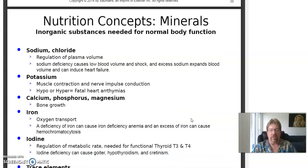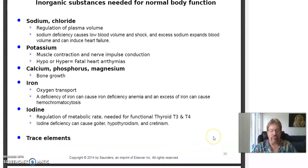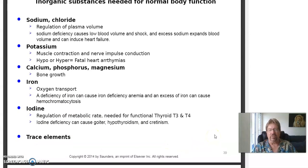Minerals: inorganic substances needed for normal body function. Sodium chloride, very, very important. Electrolytes, potassium is too. Calcium, phosphorus, magnesium. Can't have muscle contraction without calcium. Iron, very important for anemia. It's a part of the heme molecule. Iodine, necessary for the synthesis of T3 and T4. Trace elements, there's a lot of them like manganese and others that are essential for health, but only in tiny amounts.